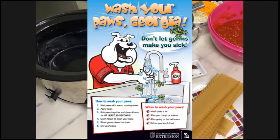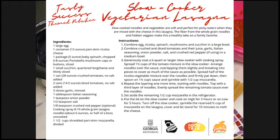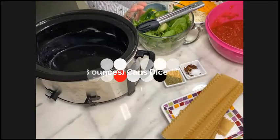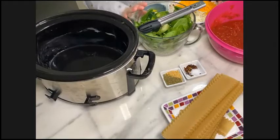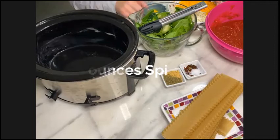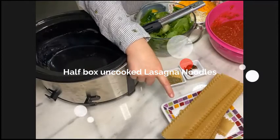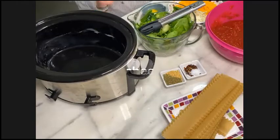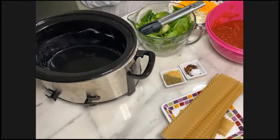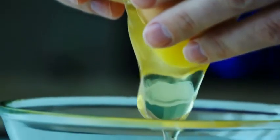Today's recipe isn't going to take us very much. It's very simple, but it is based off of tomatoes. We've got two cans of diced tomatoes, and then we have a can of crushed tomatoes. We've got 5 ounces of spinach, about 1-2 small zucchinis, then our lasagna noodles. We have our spices, our cheese, and then an egg. I went ahead and broke our egg into one. We're going to mix our egg up, and it's going to go in here with our veggie mixture.